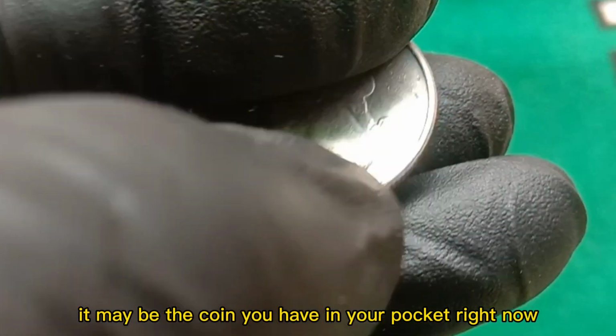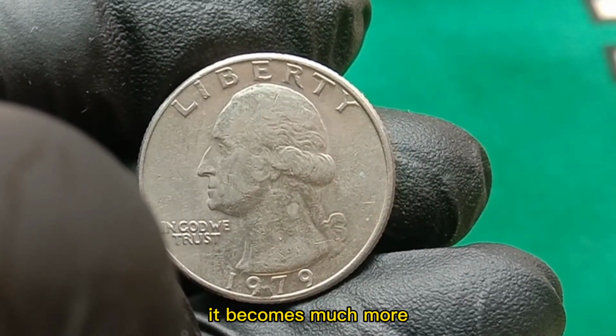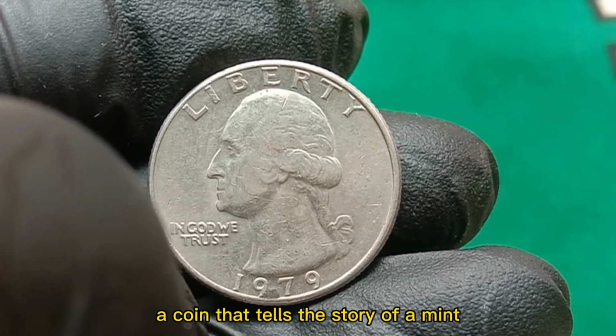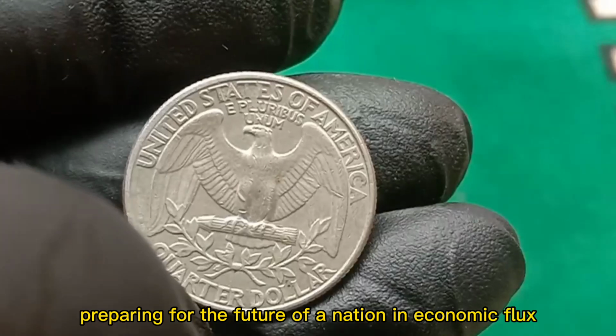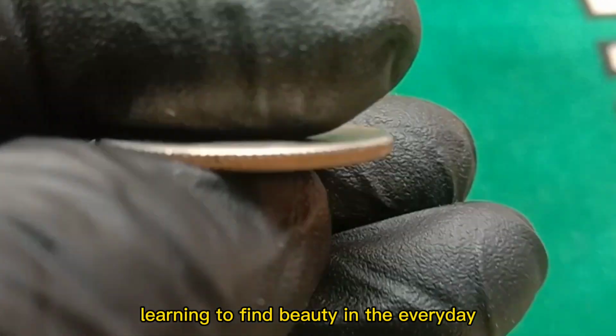It may be the coin you have in your pocket right now, but when viewed through the lens of numismatic study, it becomes much more. A coin that tells the story of a mint preparing for the future, of a nation in economic flux, and of collectors learning to find beauty in the everyday.